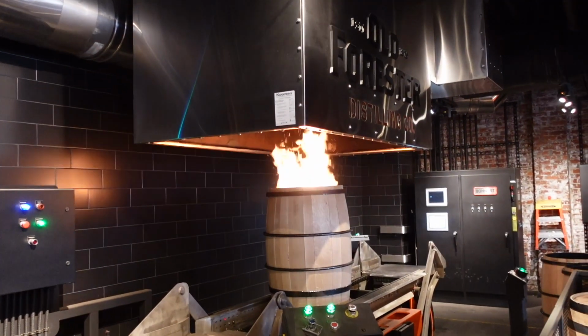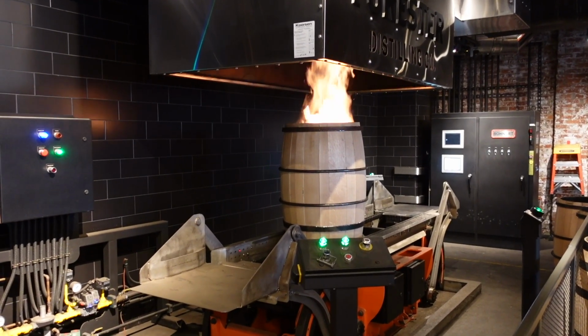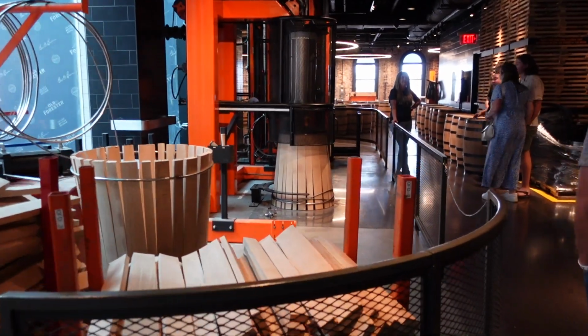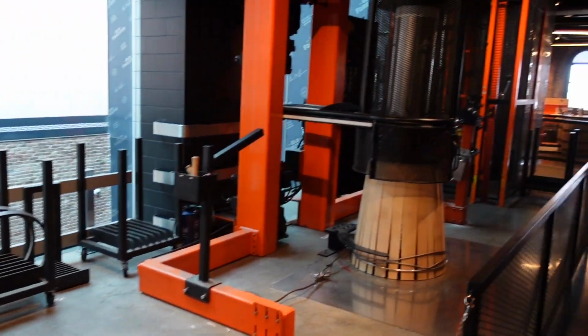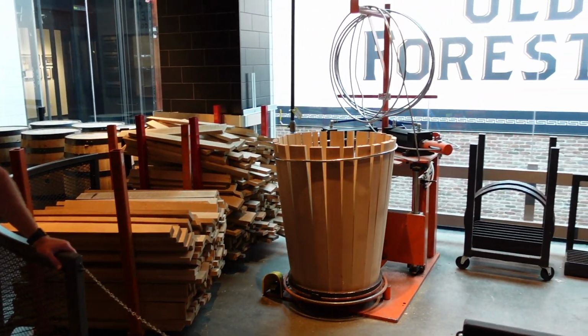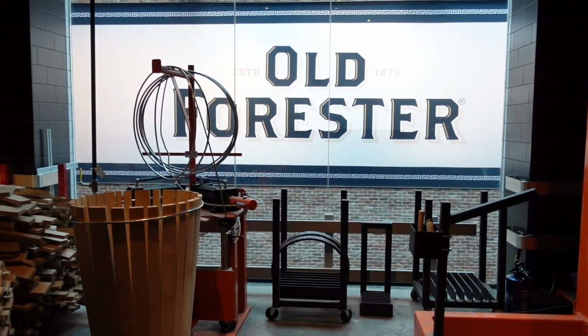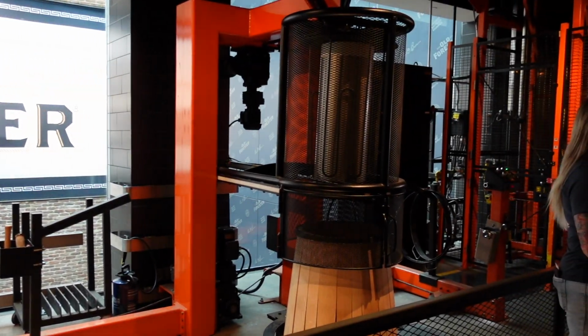What were the highlights of the tour for you? I like seeing the barrel process. That was a really big staple in the bourbon industry that a lot of the other brands aren't doing. They're buying their finished barrels. Right, they buy a finished barrel, put the stuff in it, and then age it. But they're making their own barrels in-house. So that was really cool.